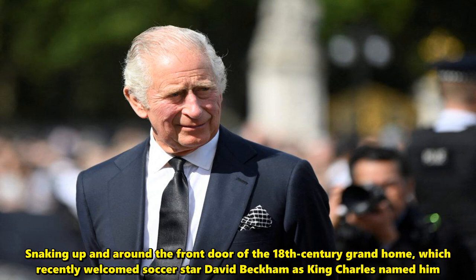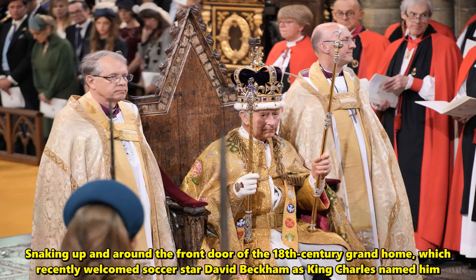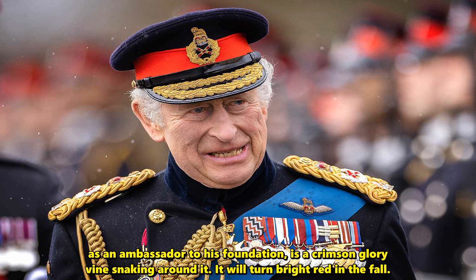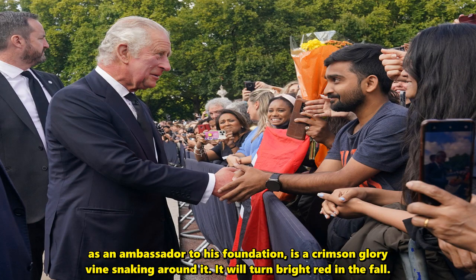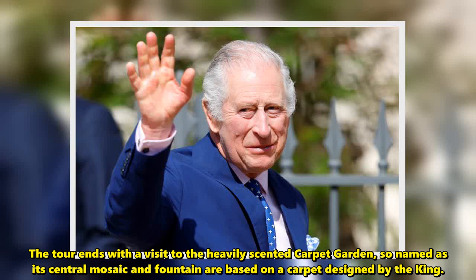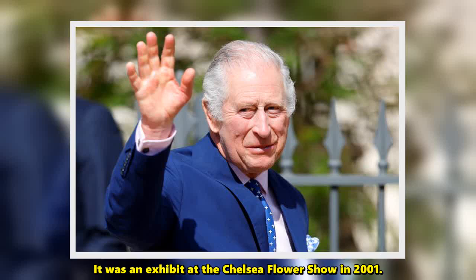Snaking up and around the front door of the 18th-century grand home, which recently welcomed soccer star David Beckham as King Charles named him as an ambassador to his foundation, is a crimson glory vine. It will turn bright red in the fall. The tour ends with a visit to the heavily scented carpet garden, so named as its central mosaic and fountain are based on a carpet designed by the king. It was an exhibit at the Chelsea Flower Show in 2001.